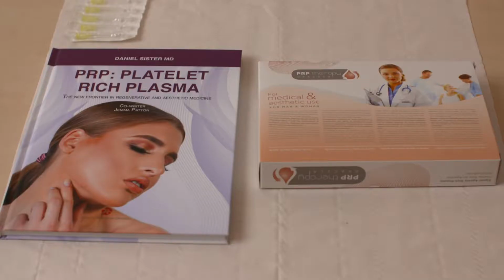My name is Dr. Sister, and I'm going to talk about platelet-rich plasma. Platelet-rich plasma is not a new treatment. It was discovered in 1953 by two researchers who got a Nobel Prize for that in 1986. At that time, they discovered two growth factors. Today, we know over 30 growth factors in the plasma.